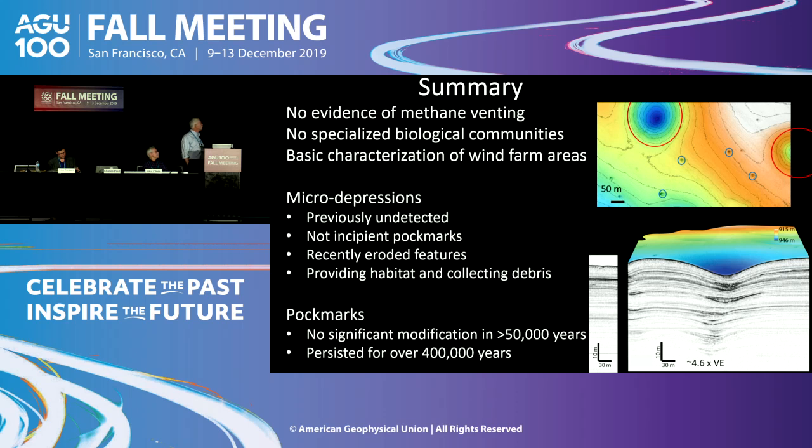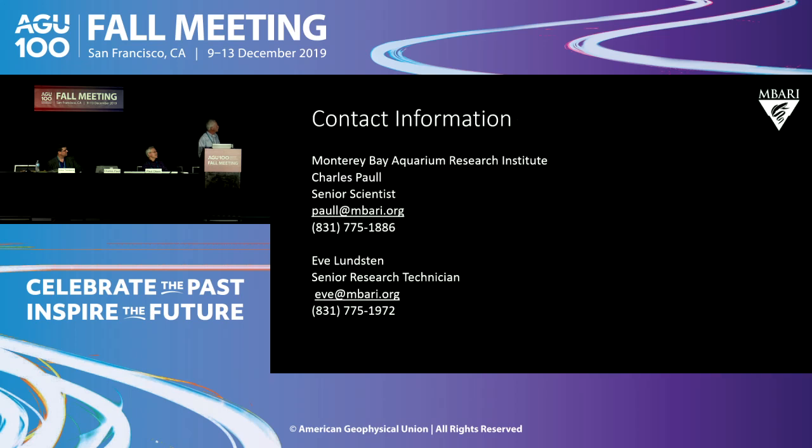One of the interesting things is they seem to be providing a habitat, in part for fish, but they're certainly collecting debris that's on the seafloor. So a disproportionate amount of debris is accumulating in them. And I think there's some significance that we now know there's no significant modification to the pockmarks on a time frame of approximately 50,000 years. And these features have been out there and persisted in approximately the same site for 400,000 years or so.